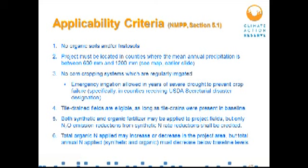Finally, like I said, with regards to synthetic and organic fertilizer, we're only crediting the reductions in synthetic N rate. However, you may apply both synthetic and organic fertilizer. You may even choose to reduce your organic fertilizer or increase your organic fertilizer as you like. But at the end of the day, the total N rate has to go down, as well as the synthetic N rate going down, to be eligible and to receive any credits, just the way the math works. Next slide.